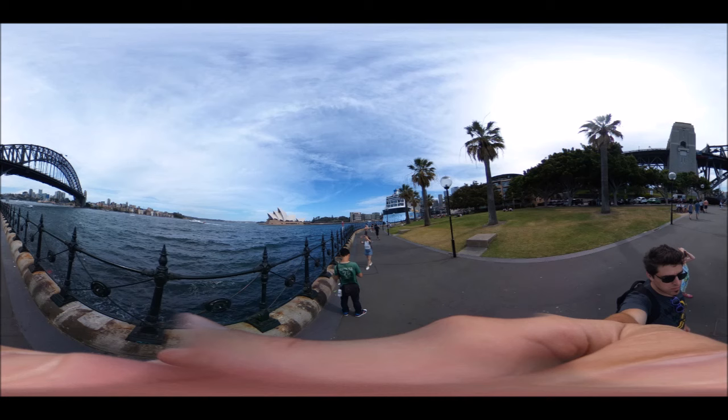Sydney is such a lively city. So much beautiful architecture and history in here as well. Look at the Opera House and the Harbour Bridge, all from one angle.